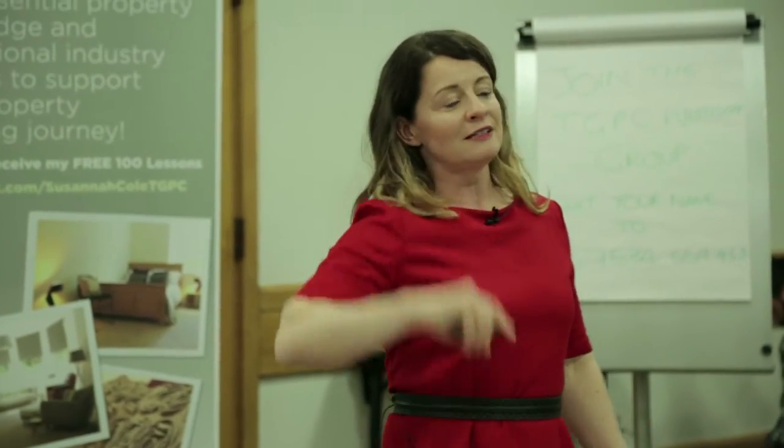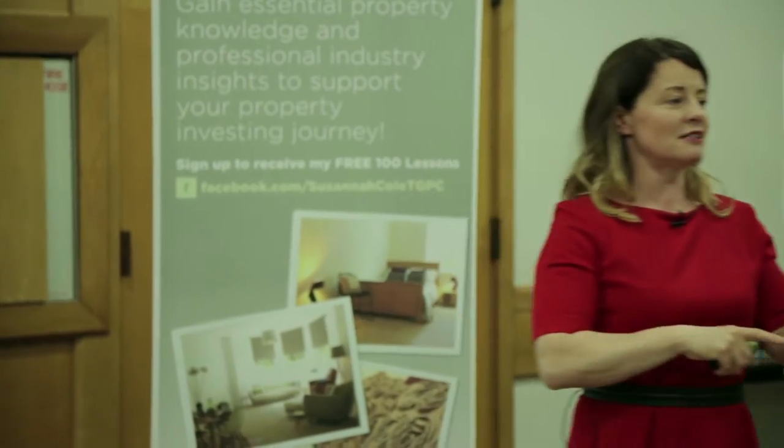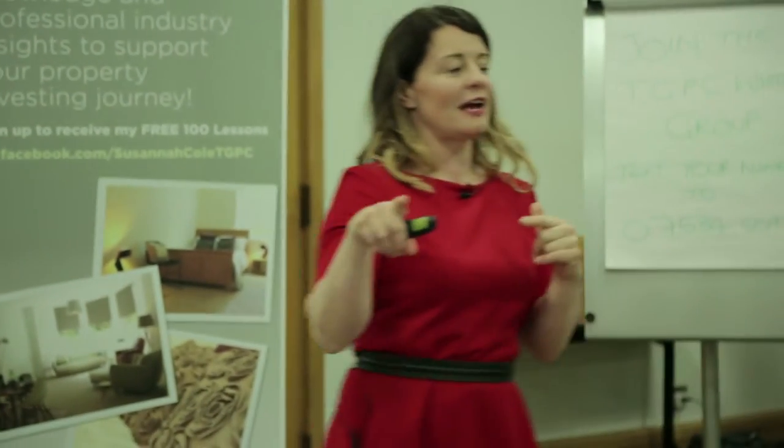One of our solicitors forgot to send the contract for 6 weeks. We now add in an extra bit that says to the estate agent, has the buyer received the contract from our solicitor? Because our solicitor said they'd sent it and the buyer hadn't received it. It happens. Make sure it doesn't happen.